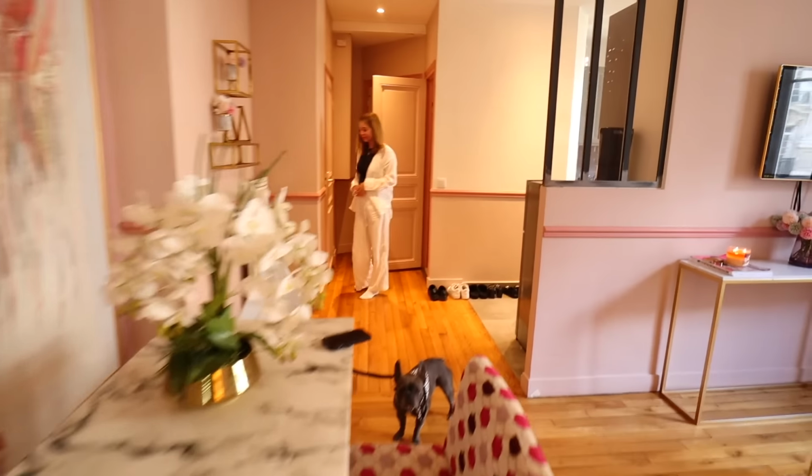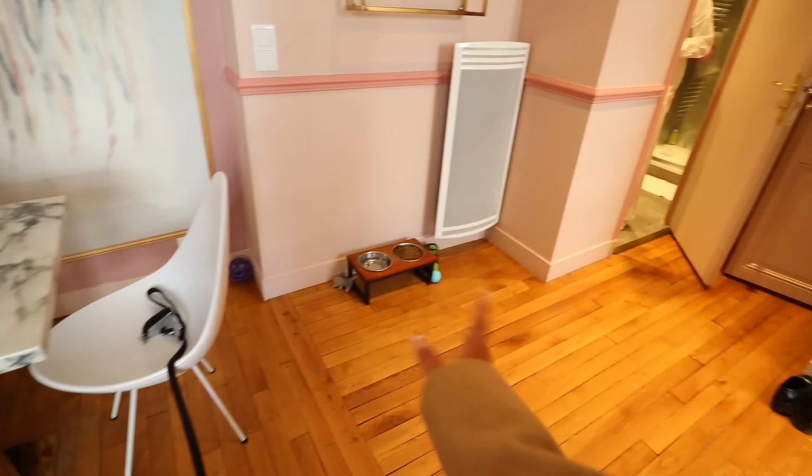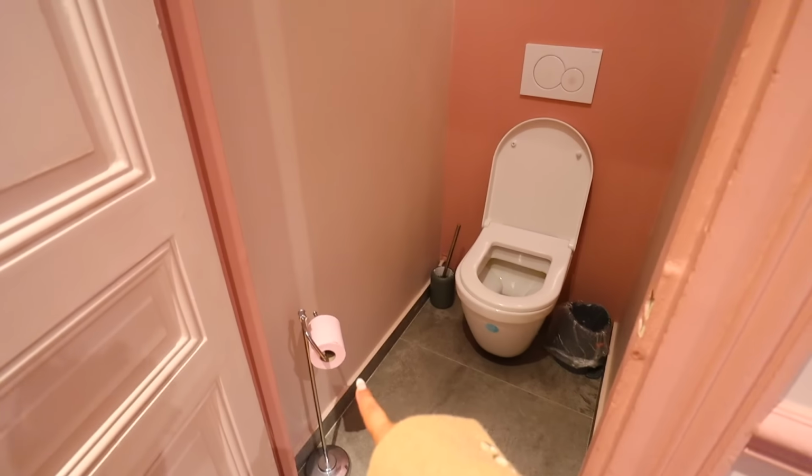Even over here, say hi! Blue's here. It says Caroline. I don't know. I would like to have some more like throw pillows here. Maybe like a basket for all of Blue's toys. They're in the wash right now, by the way. They're a little bit smelly. Uh-oh. I also might get more pink toilet paper.